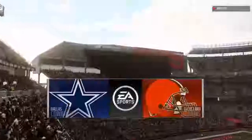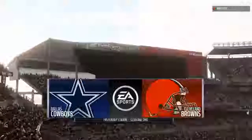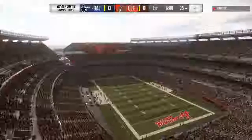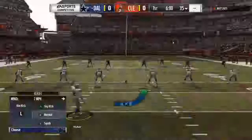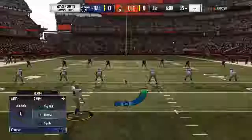EA Sports coverage of the NFL brings us to FirstEnergy Stadium here in Cleveland, Ohio. This was the scene a few minutes ago, the Dawg Pound in full roar as their Browns emerge from their tunnel. They're ready to go as they get set to match up with the Dallas Cowboys.